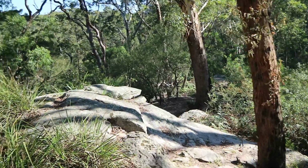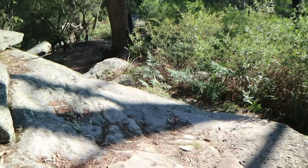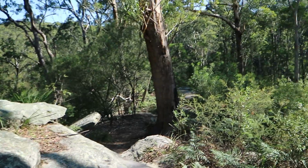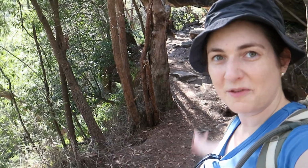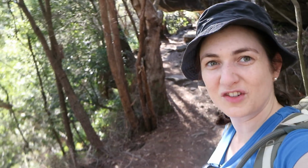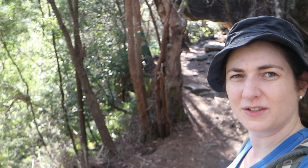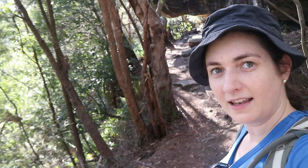Oh, now this is a little bit more like it. This is definitely a little bit more grade 3. A little bit rocky, a little bit rough. Looks like over there we're going to have to do a scramble down. Check out what the path does just ahead. I'm a bit out of breath because I've just walked up a massive hill, but it looks like we're about to go almost into a cave, which is pretty rad. So let's go through.